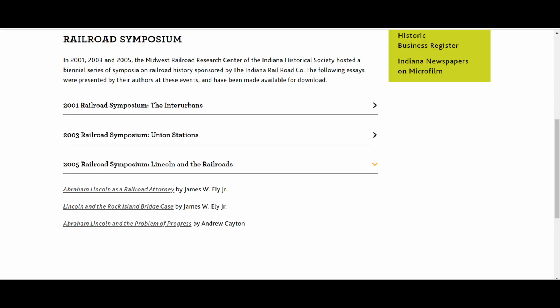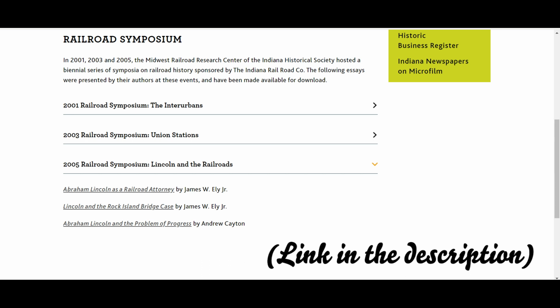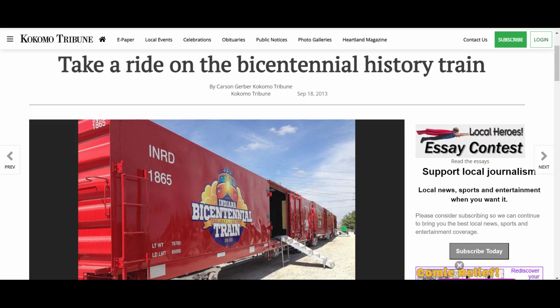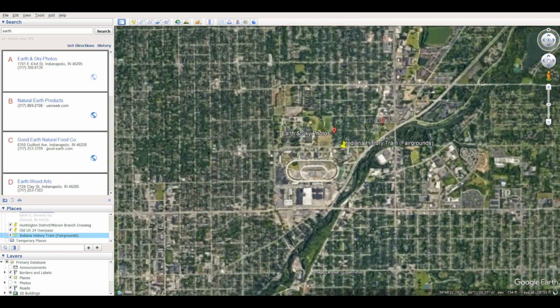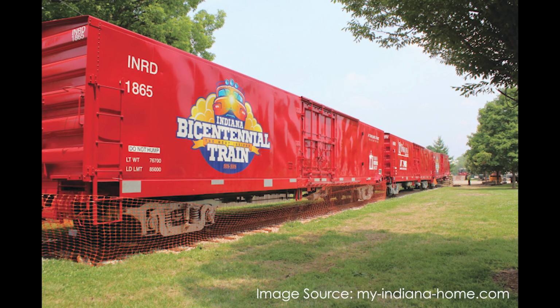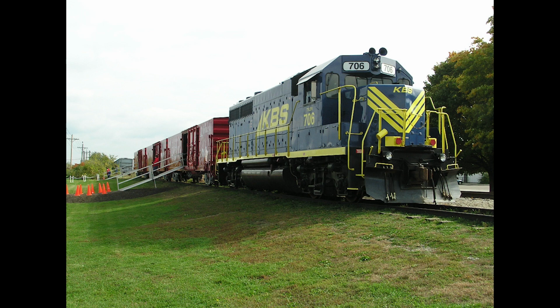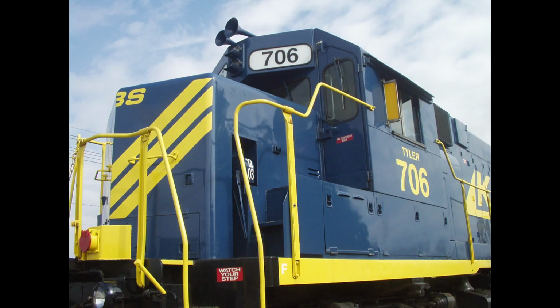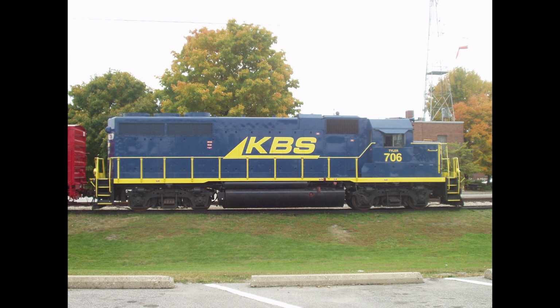The information that was on display inside the boxcars of the History Train is now presented on the IHS site, available as downloadable PDFs. Apparently, the train continued traveling around Indiana periodically over the next several years, but currently remains on static display at the Indiana State Fairgrounds in Indianapolis. Looking back at 2005, the History Train was being pulled in West Lafayette by Kankakee Beaverville and Southern GP38-2, number 706, originally built as a New York Central GP40 in 1965.